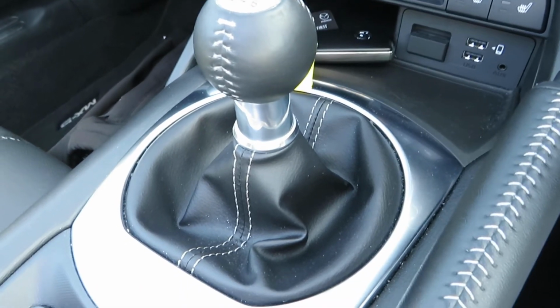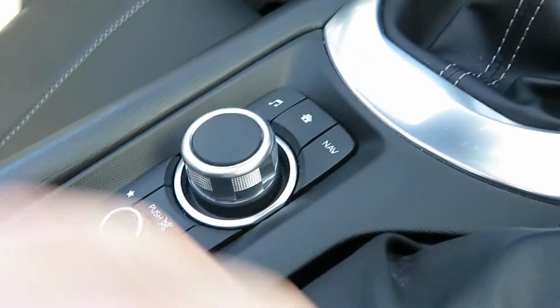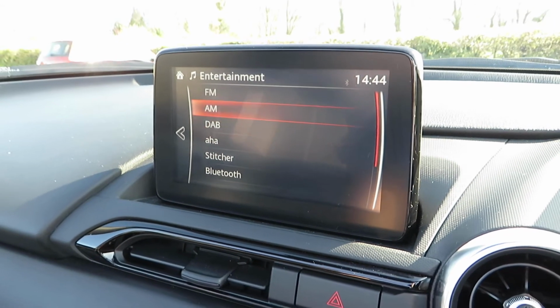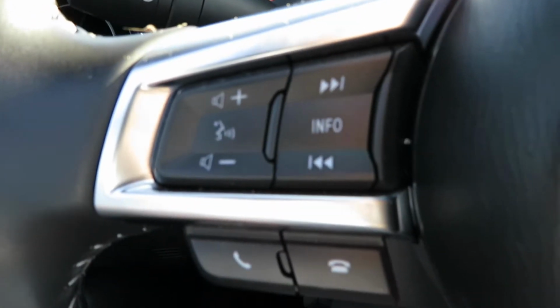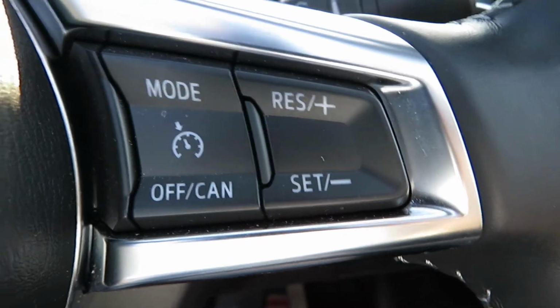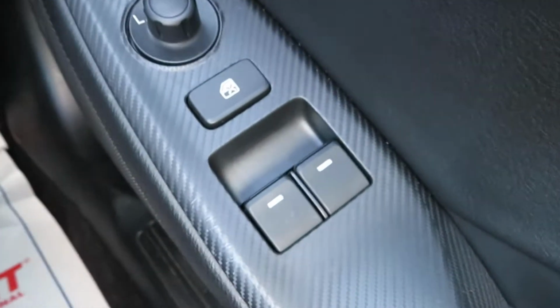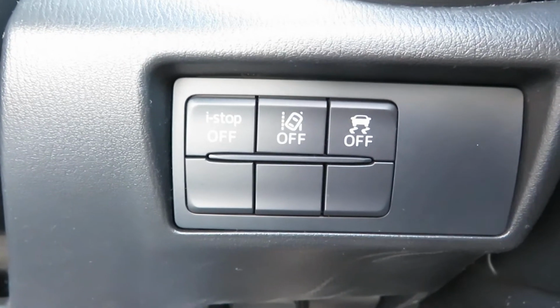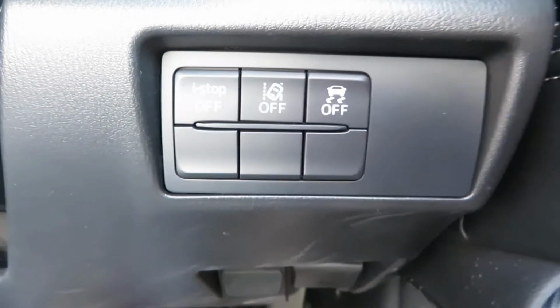It is that good. Got a couple of controls down here. You can actually use these to control what's on the multimedia screen as you twist that button. Your steering wheel controls for hands-free phone, volume, cruise control and speed limiter. Of course you have electric windows, and you've got engine stop-start, traction control and lane departure warning here as well.